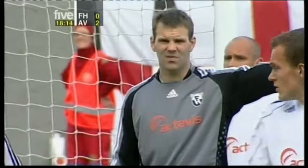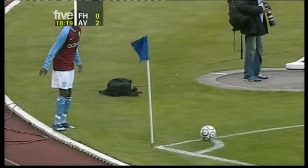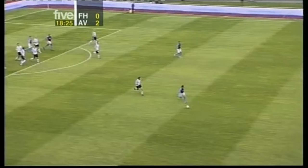2 early goals is not always a good thing either, is it? Because a team can switch off and maybe get over fanciful at times. That's right. As I said, you start to have an extra touch when it's not necessary, and there was an example. It's a direct hit by Young, half cleared away towards Shorey.